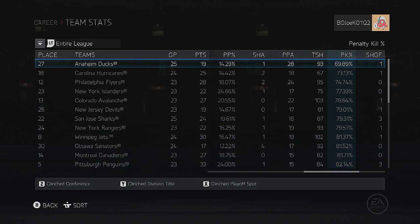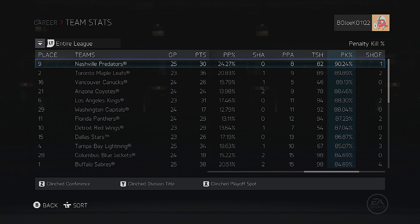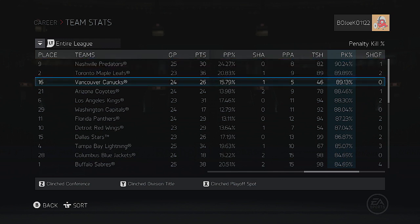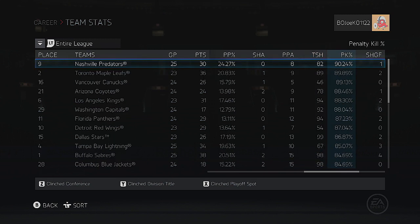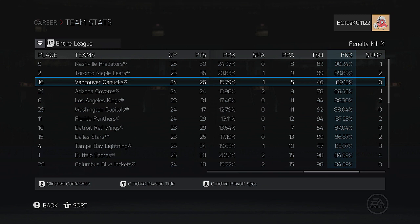Penalty kill is... Where's our penalty kill at? Penalty kill is at 89.13%, so we don't need to touch the penalty kill. Penalty kill is good. 46 penalties. So we're the lowest amount of team in the league for the penalty kills, and we're top 3. So not touching the penalty kill whatsoever. Joakim Norlund, our beast defenseman, is doing fine on the penalty kill.